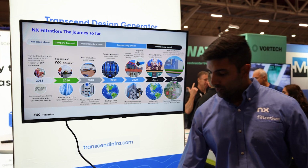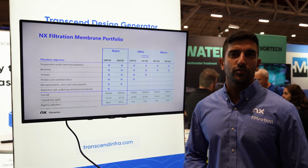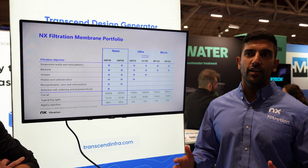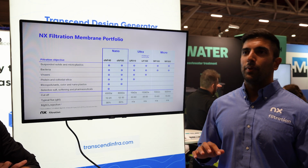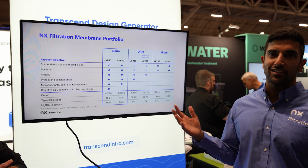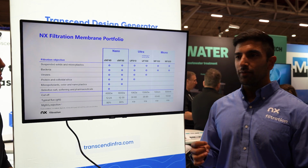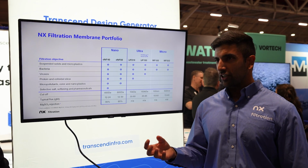Sure. We can go here to our membrane portfolio. So NX Filtration manufactures a range of membrane products from nanofiltration to ultrafiltration and microfiltration. But our flagship product is the hollow fiber nanofiltration, shown here as the DNF40 and DNF80 membranes. So these are in a hollow fiber configuration, but they're significantly tighter than your typical ultrafiltration membrane.